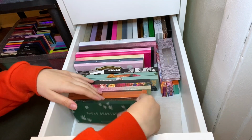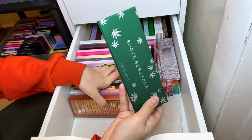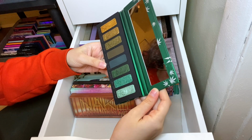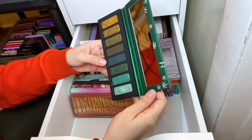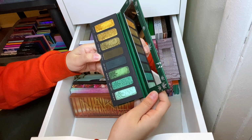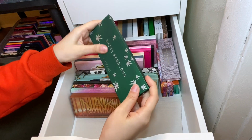The next palette I have in here is from Milk Cosmetics, and it's the Smoke Sessions palette, and I am actually going to be keeping this. I do love Milk Cosmetics as a brand, and their eyeshadows are just so good. They're super expensive. Look at me over there. But anyways, Milk Cosmetics has bomb eyeshadow, so I'm definitely going to be keeping this palette because it was pricey.